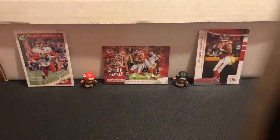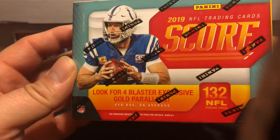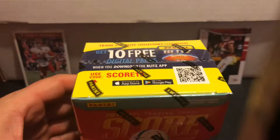I went to Walmart and got this 2018 Score Blaster Box. One mem card, and looks like four Blaster exclusive gold parallels. 2019 Score. First time I will open this Score product. You can have that if you'd like it.